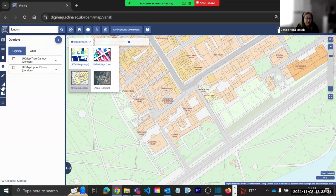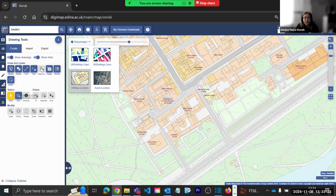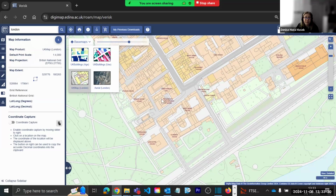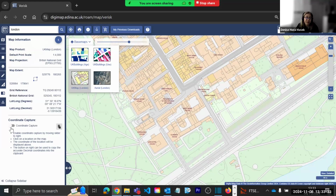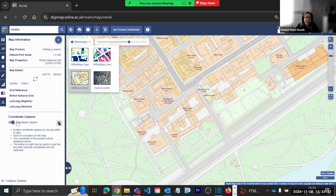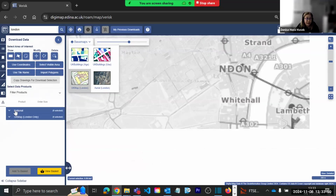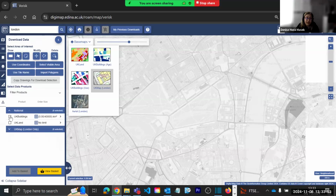I've shown the drawing tools. You can make measurements, measure distance. You can freeze the information on the map so you can come back later on, or you can print the coordinates that you want. The last one I want to show you is the download data. So you can actually download at the national level. You can download the data with the UK buildings and UK land.